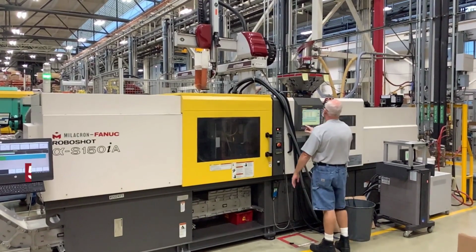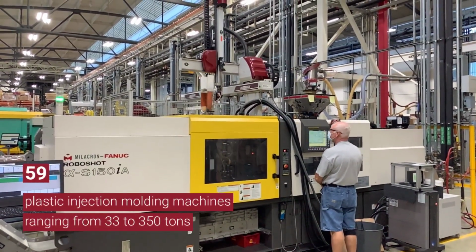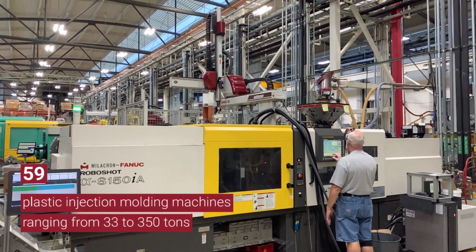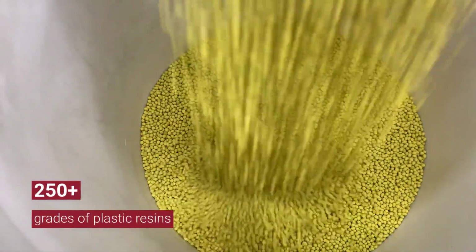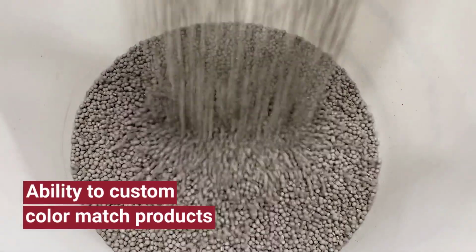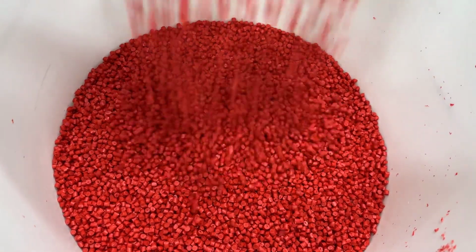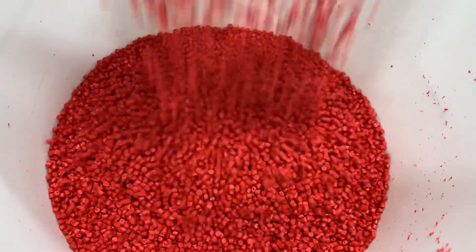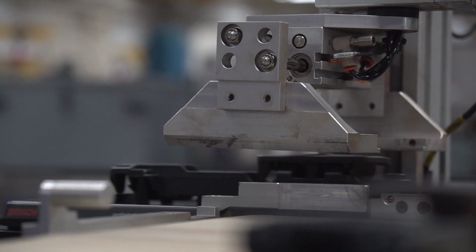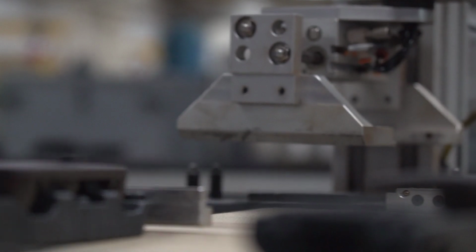We have 59 plastic injection molding machines ranging from 33 to 350 tons that allow our Concordville team to mold almost any size part. We offer over 250 grades of plastic resins along with color matching capabilities to meet the unique requirements of our customers' applications. Our world-class efficiencies and machine utilization create a positive impact on productivity performance, ensuring that we deliver the best quality products to our customers when they need them.